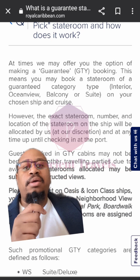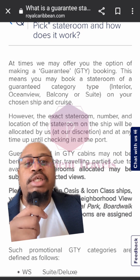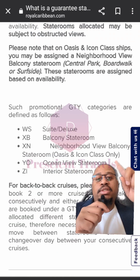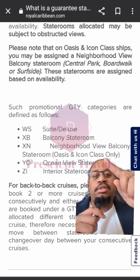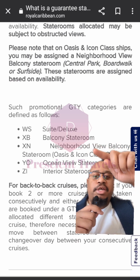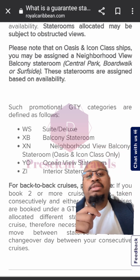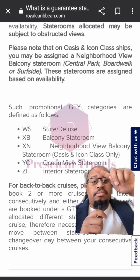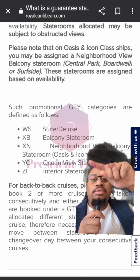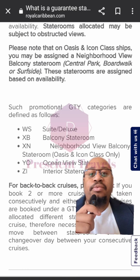When you're looking for those categories, let me give you an example of what to look for. They have codes when you're looking at those rooms. Here's an example. You see right here, it says promotional GTY, which is guaranteed. You'll see the room categories, the deluxe up there, WS, balcony, stateroom, XB. This is one cruise line. I'm not going to say which one it is, because I actually love this company, but these are the categories. If you see those category types of rooms, you might want to start asking a few questions.